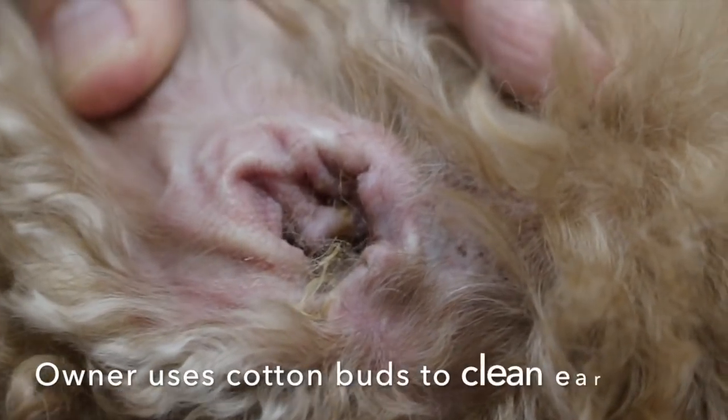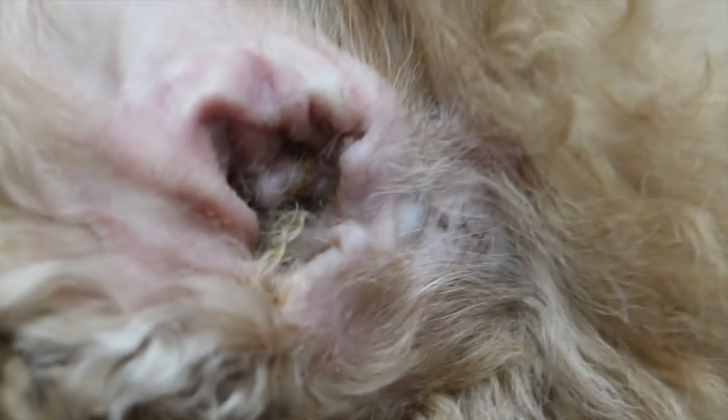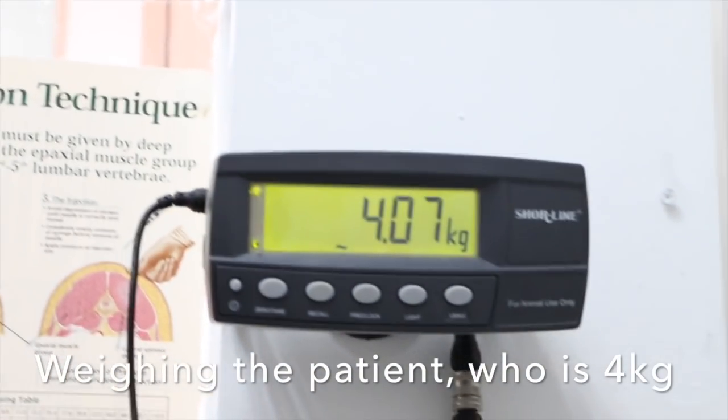Okay, so you're using cotton bud to clean the ears? Yes. How about the right ear, do you do anything? Never. And there's no problem? No problem. Okay, so we compare the left and the right first during the examination, and no scratching? No scratching. Only the left ear. It's being weighed now, so what's the weight?